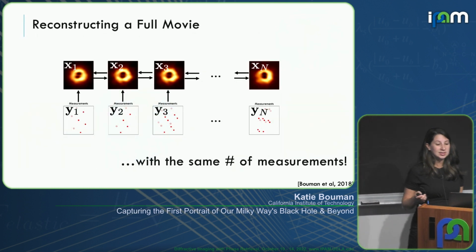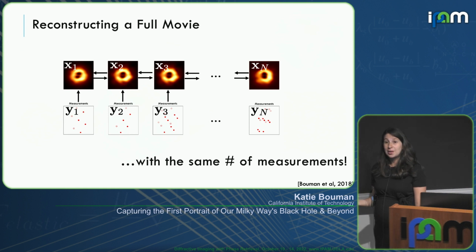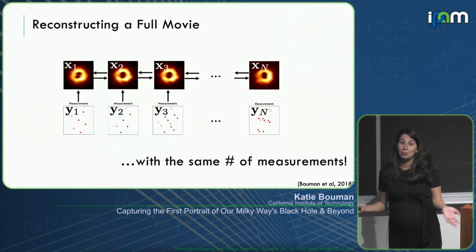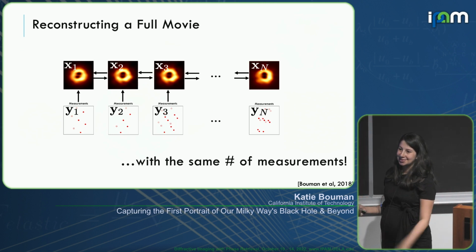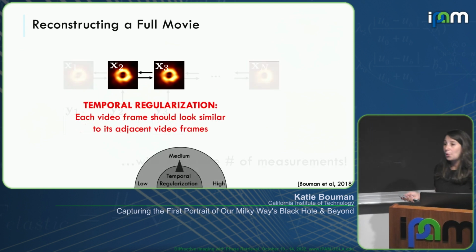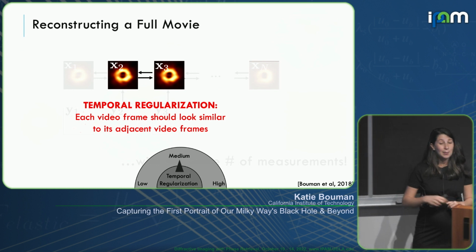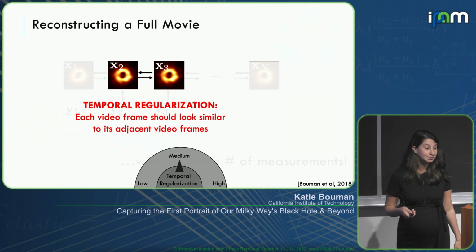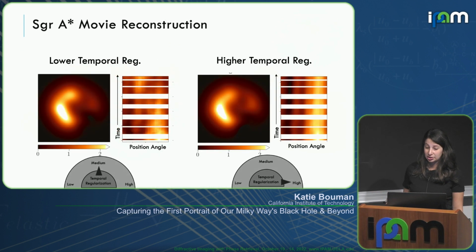And so instead what we've done is develop methods to reconstruct full movies of the black hole evolving over time. But if you think recovering a static image is a hard ill-posed problem, this ends up being orders of magnitude more challenging because you have the same amount of data, but now you have to recover all the pixels in a movie rather than just a single image. And so to get around this, we include temporal regularization, which basically controls how similar each frame in our movie is to the next. And we can crank that up and down and see what kind of movies we can reconstruct that fit the data. And so now with this method in hand, we went to reconstruct real movies from the Sagittarius star data.